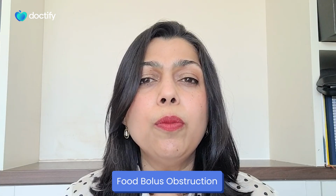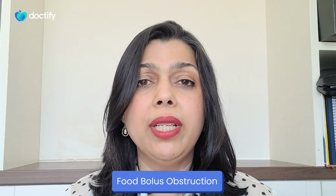In the past, this was thought to be very common in children, but not adults. But over the last 10 to 15 years, increasingly adult gastroenterologists are diagnosing patients with this condition. A very common presentation in hospital is called food bolus obstruction, or when food gets stuck in the chest. Often this needs to be removed via an endoscope or a camera to allow the person to stop developing symptoms.